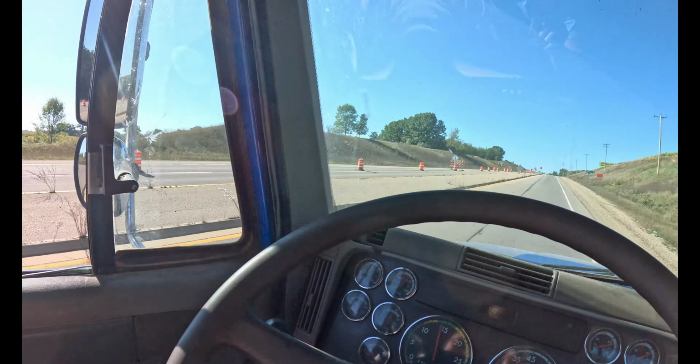There's still road construction everywhere. Look at that. It's way worse back there. I would have videotaped it, but I would have probably hit somebody. It would have been not good.